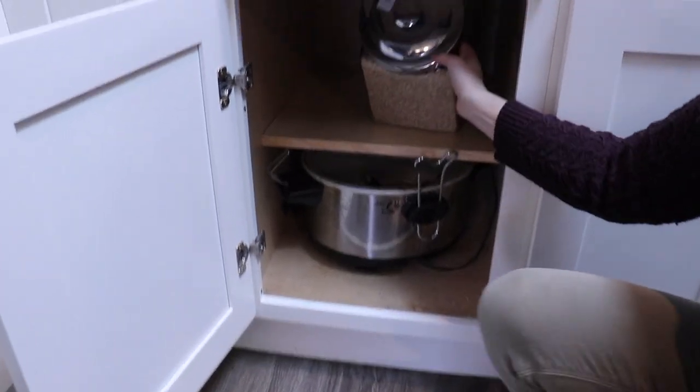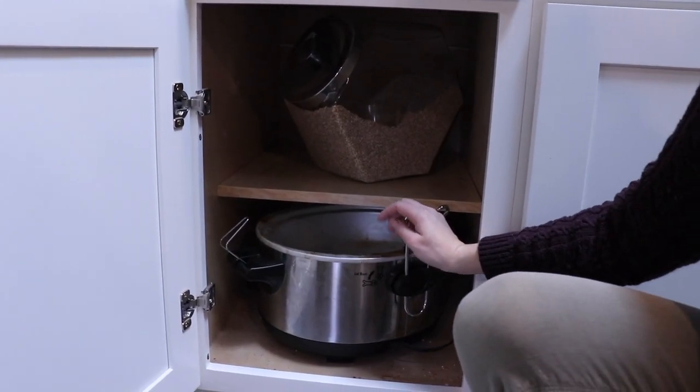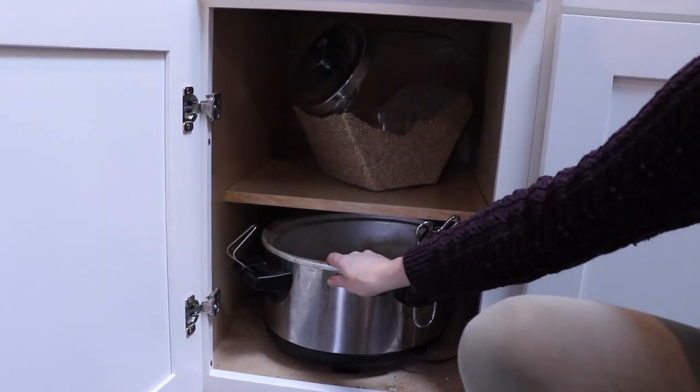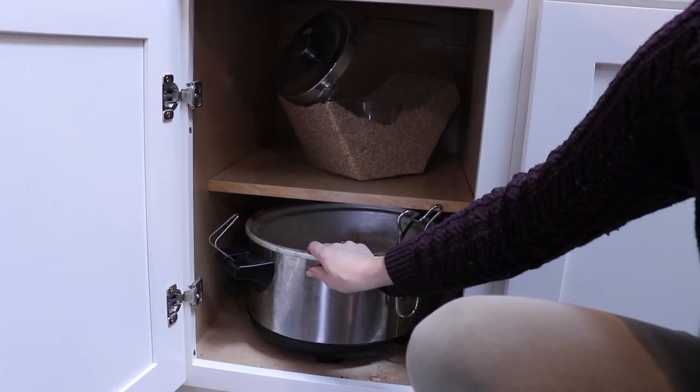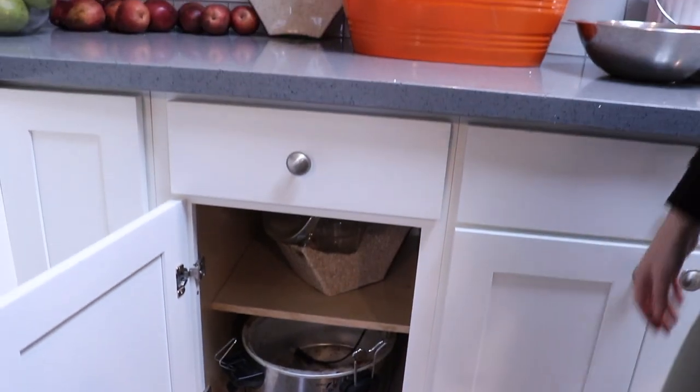Down here is where we keep our steel cut oats and our crock pot, because every night we cook steel cut oats in a crock pot and then we add fruits and stuff to it in the morning, and I get my oats in bulk.